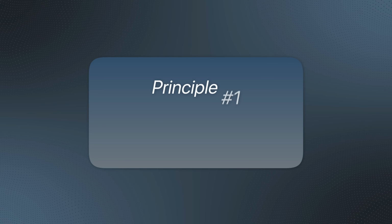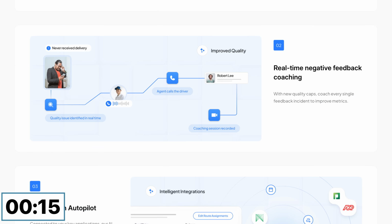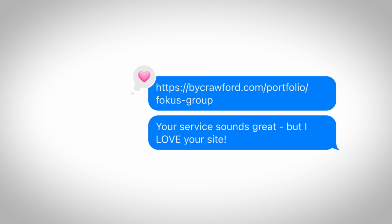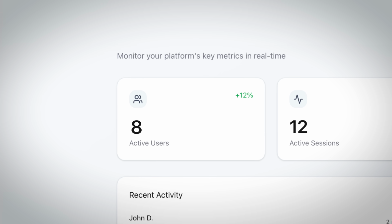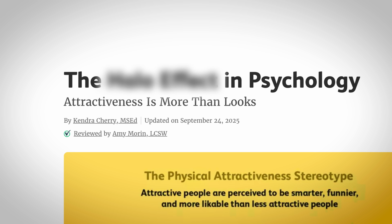The first and most important principle is all about first impressions. Studies have shown that it takes a fraction of a second, about 50 milliseconds, for a user to form an opinion about your website, and that opinion determines whether someone will stay or whether they'll leave. This is driven by a cognitive bias called the halo effect.